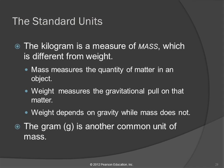If you took a bathroom scale, which measures weight, to the moon, you would find that you weigh 1/6 less on the moon. So that'd be kind of cool. Does that mean you got skinny? No. It just means that the moon, being smaller, is going to have a lesser gravitational pull, and it's going to pull you to itself less. You come back to the Earth, you're going to weigh the same as you did before you left. Your mass doesn't change. The amount of matter in your body doesn't change.